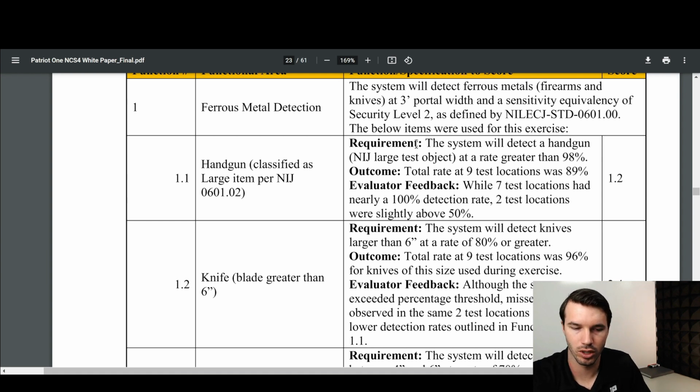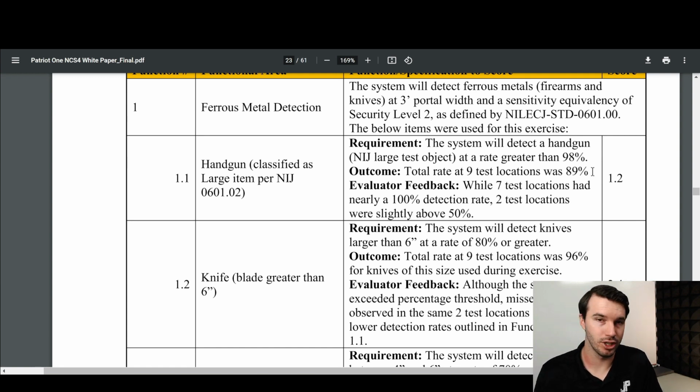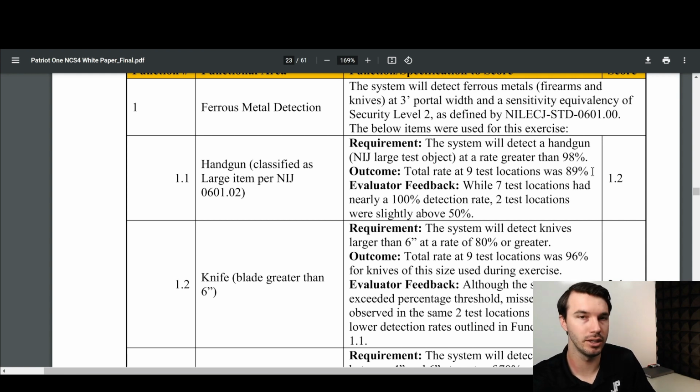This is basically the handgun test object that we've seen multiple times that replicates a real gun. On the right here, the requirement is the system will detect a handgun, and they say the NIJ large test object, at a rate of greater than 98%. The outcome of the test in this case, total rate at 9 test locations, was 89%. So in this case, they actually didn't meet that standard, which is not a good thing, obviously, but we'll get into the next test and we can actually see some pretty good improvement there. And that, to me, was one of the most impressive things about this entire report.